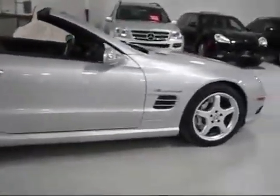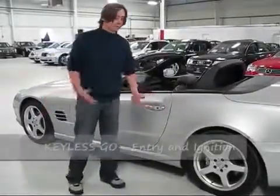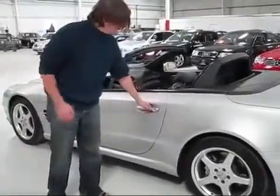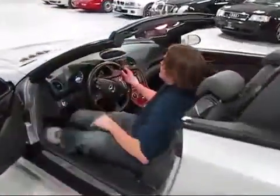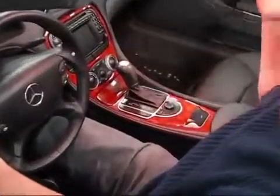The car's astounding. One of the neat factory options on this SL55 is Keyless Go. It's keyless entry and ignition. I have the key in my pocket, so all I need to do is touch the handle. You can see the lights went on, door popped up there, pull it open. And in order to start the car, all I need to do is get in, put my foot on the brake, and hit the start button on the shifter.